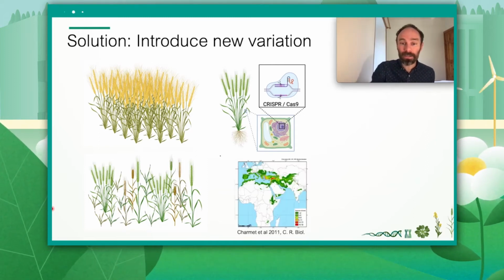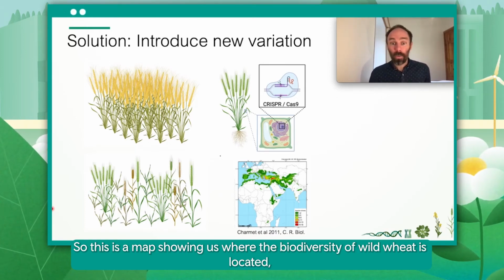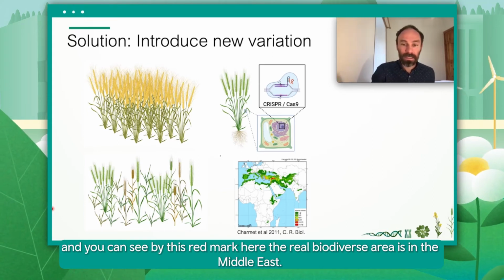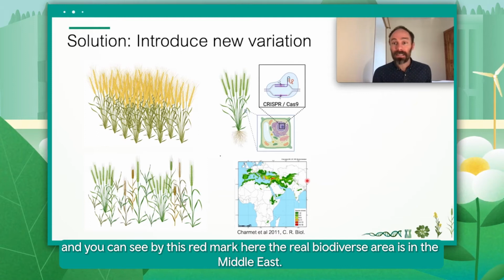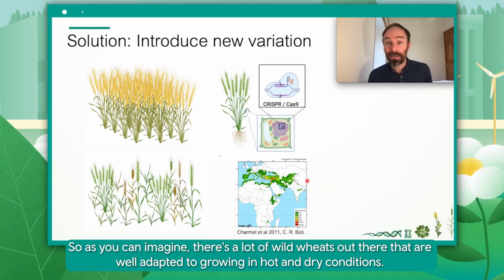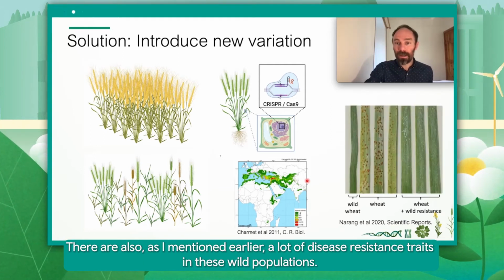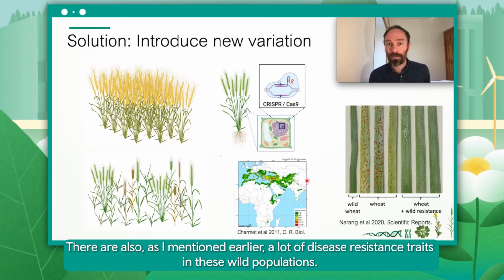these wild populations. So this is a map showing us where the biodiversity of wild wheats is located. And you can see by this red mark here that the real biodiverse area is in the Middle East. And so as you can imagine, there's a lot of wild wheats out there that are well adapted to growing in hot and dry conditions. There are also, as I mentioned earlier, a lot of disease resistance traits in these wild populations.